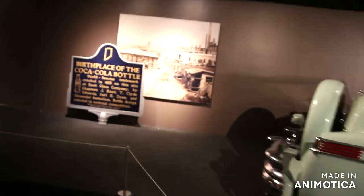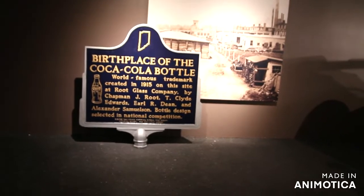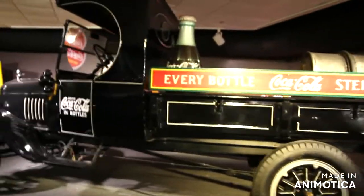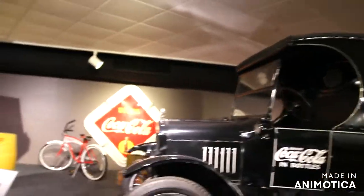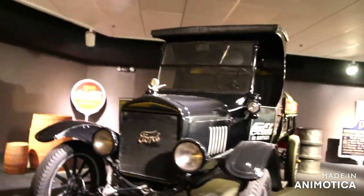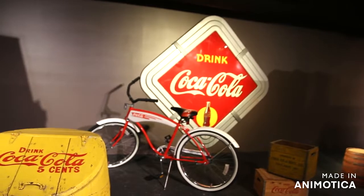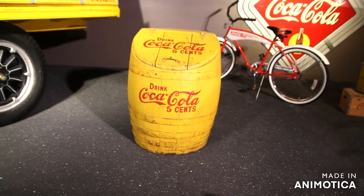As we circle around, birthplace of Coca-Cola. And we have Coca-Cola coming around here. We have the Coca-Cola room. This is what we call this, the Coca-Cola. Hey, look, guys, it's a Ford. Coca-Cola bottles. They haven't had bottles in a long time, guys. There's a Coca-Cola bicycle. And then 5 cents. How do you like that?